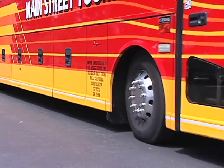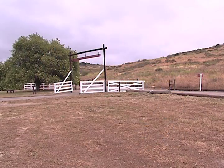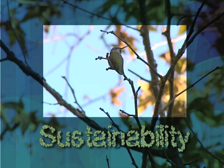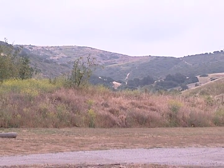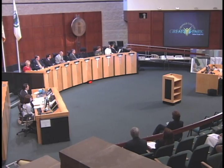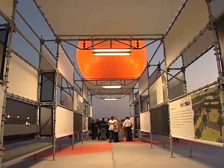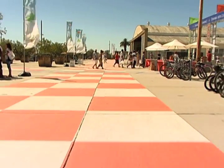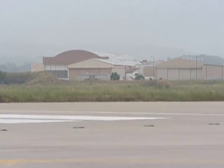Well, as the wheels of our bus move us onward, so do the hands of time. Let's explore an important aspect of Irvine's past and future, sustainability. Believe it or not, Irvine has planned for sustainability since the very beginning. And now we'll get an inside look at how the city embarks on future plans for the Orange County Great Park. A unique feature of the park is the reuse and recycling of materials from the base in constructing the Great Park.